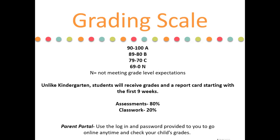Parent Portal can be accessed from the Chairs website and the Leon County Schools website. You'll use the login and password information that was provided to you earlier to go online anytime and check your child's grades. I'll show you where to find that now.